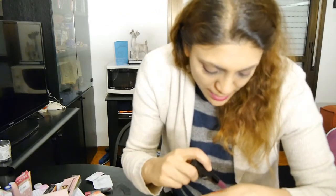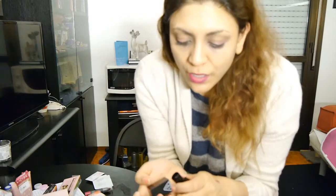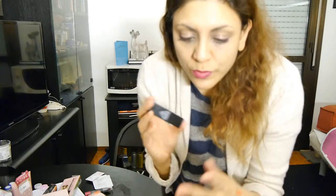You can swatch it on my hand too. But the formula is very creamy and smooth. Okay, so that's what it looks like. That's the swatch there, and that's what it looks like on my lips. I am very happy with this color. I think this is great for fall and winter and was just the color that I was looking for. Kind of purpley red, but not too dark and not too purple, but it's kind of just right.